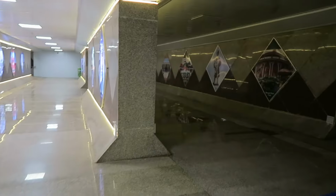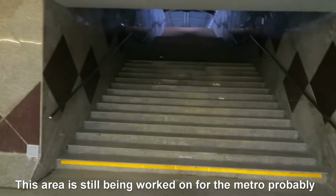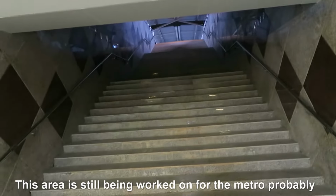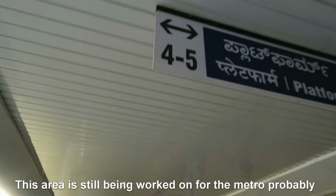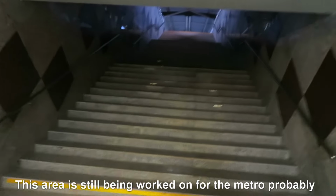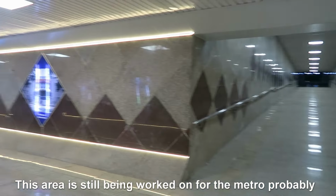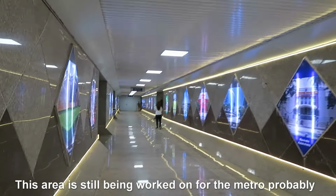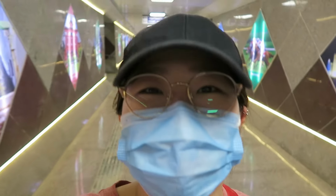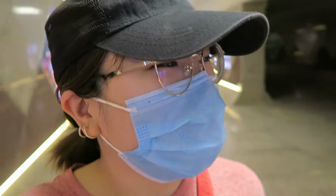So this place is kept in the dark. I think they still haven't opened it right now. Yeah, it leads to another platform, but it looks like a haunted area. This is supposed to lead to platform 4 to 5, but right now they haven't opened it. Today on the first day, the train is only running on platform number 1, I think. As you can see, there is nobody here. It's completely empty. There's no need of coming here, actually.